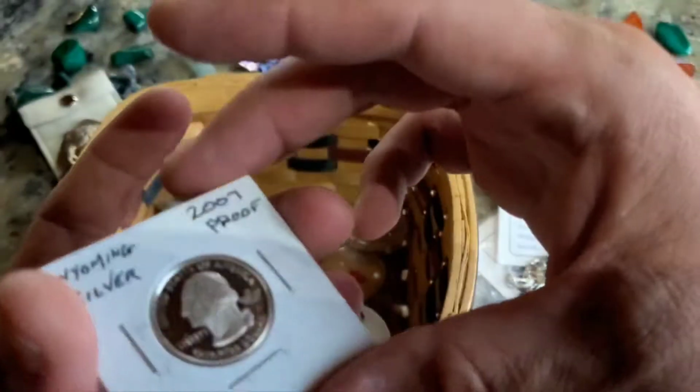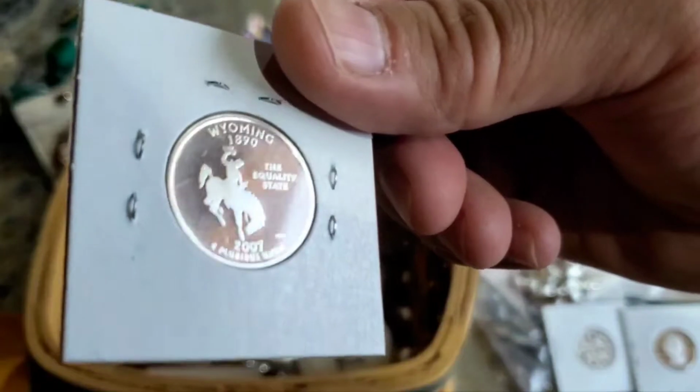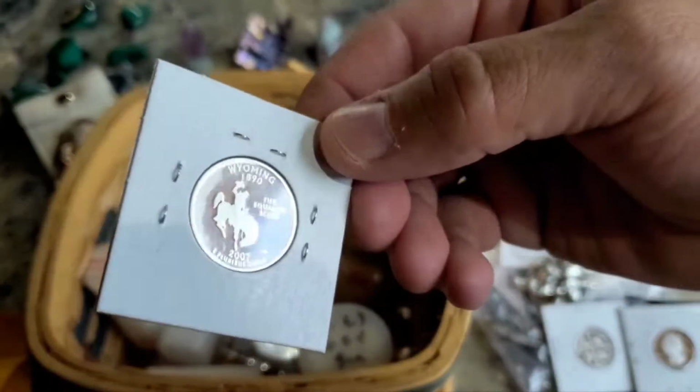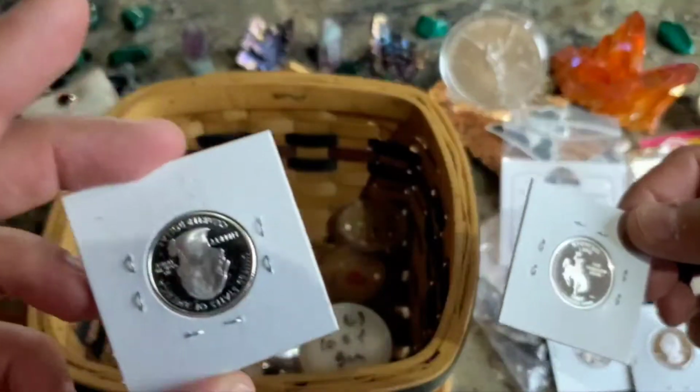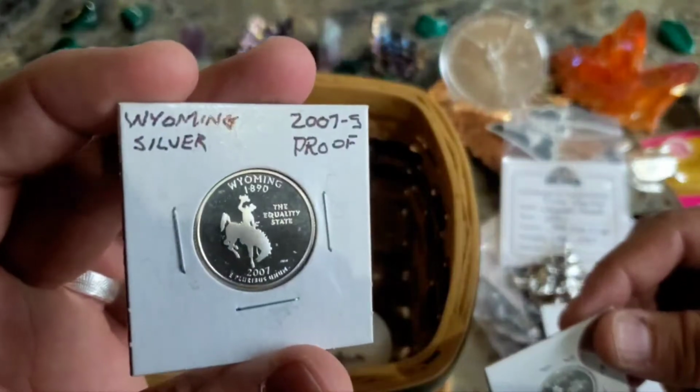Awesome. And some Wyoming silver. Now these ones are only 90%. Still the estimate mark on there. 2007. So unfortunately, because it's pre-2019, this one and this other one are both 90%. Proof.